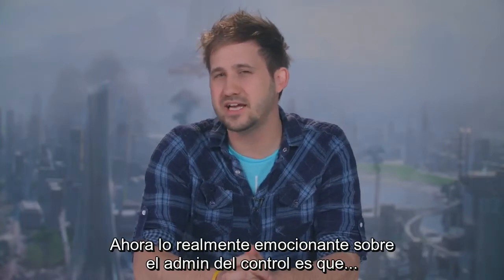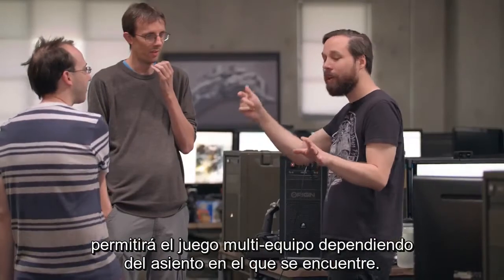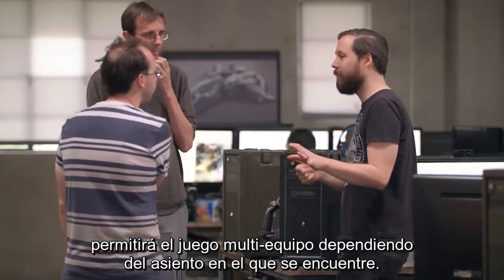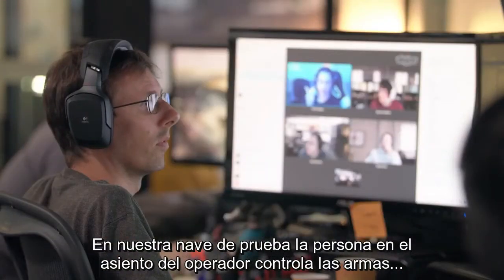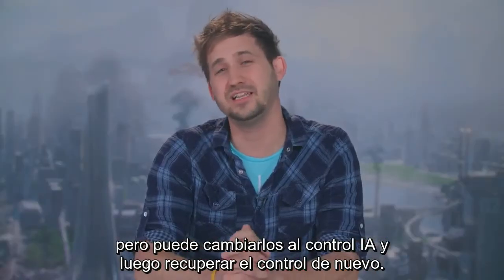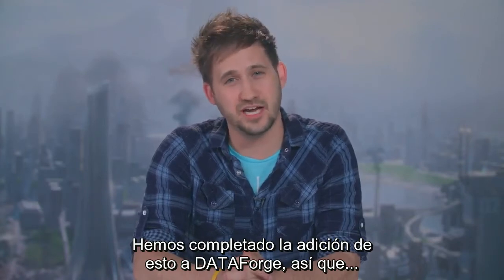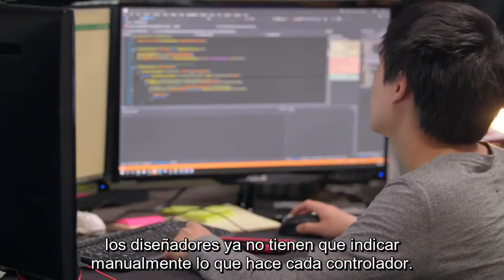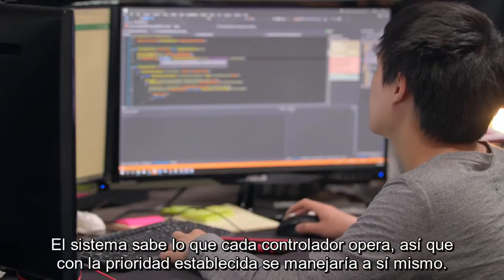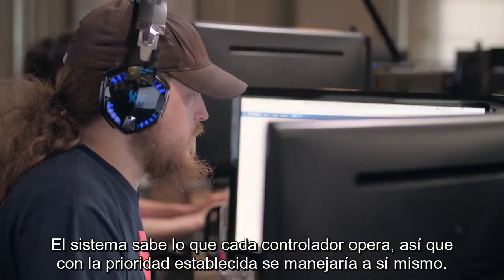The really exciting thing about the control manager is it will allow for multi-crew play, depending on which seat you're sitting in. On our test ship, the person in the operator seat controls the weapons, but can switch them to the AI control and then reclaim control again. We've now completed adding this to DataForge, so designers no longer have to manually state what each controller does. The system now knows what each control operates, so with a set priority, it would manage itself.